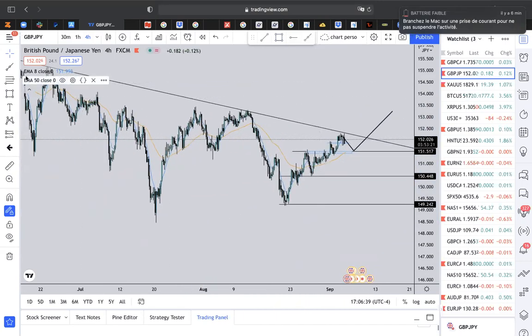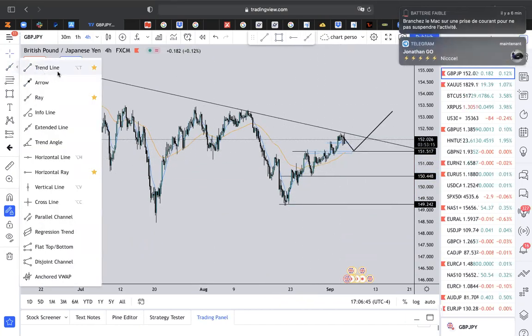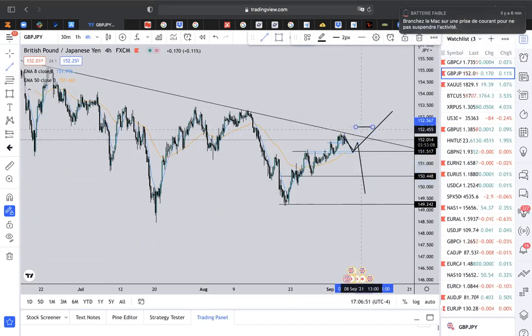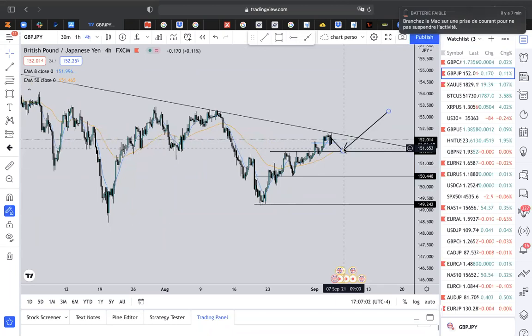I'd rather wait for this little trend here to get broken. So like impulsive, corrective, try a short with a short stop loss on the end and shoulders or something like this. I don't like taking a swing on the 4-hour time frame without entering on the little time frame.